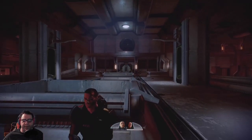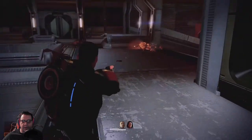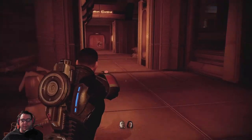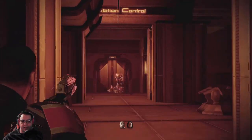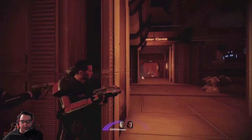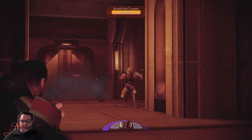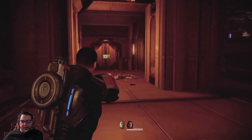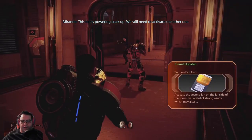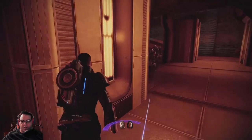There, we got both the rocket launcher, bastards. Anyone try any crispy Vorcha in the blaster? Sit down! Ha ha ha, we blew up their buddies. Get out of the way, Zaid. Anyone else want some? There we go. This fan is powering back up. We still need to activate the other one. Another wave of these bastards.